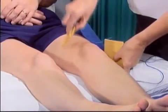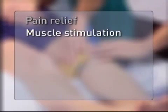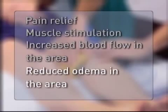On this basis, the clinical effects of interferential are claimed to be pain relief, muscle stimulation, increased blood flow in the area, and reduced edema in the area.